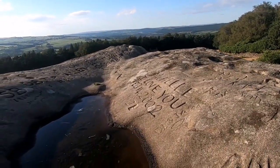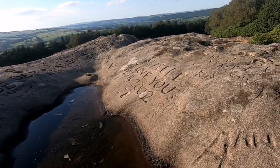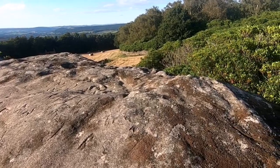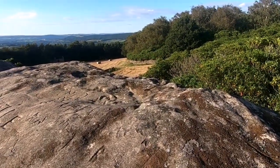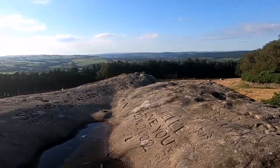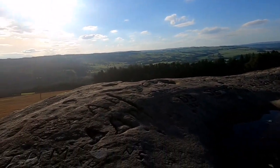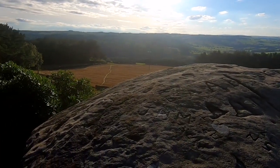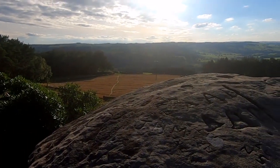Michelle, I love you. Valentine's Day 2002. Wow. What a beautiful spot. Right, so the Tor should be across where you can see that trail there. Let's go and have a look.